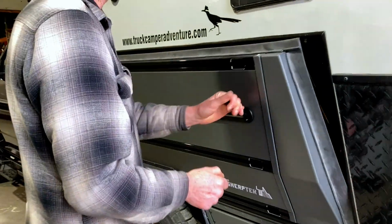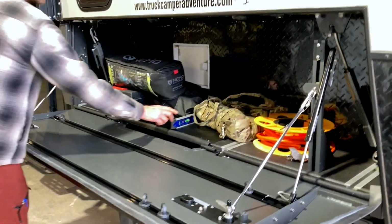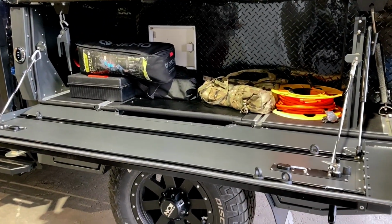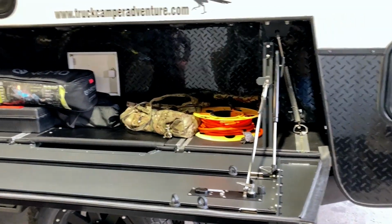We got some stuff in there already, but you can kind of see what it is. Oh, look at this. Yep. It almost made off with our level. Yeah, so you can see the kind of space it opens up. It's always fun to see how people use it.